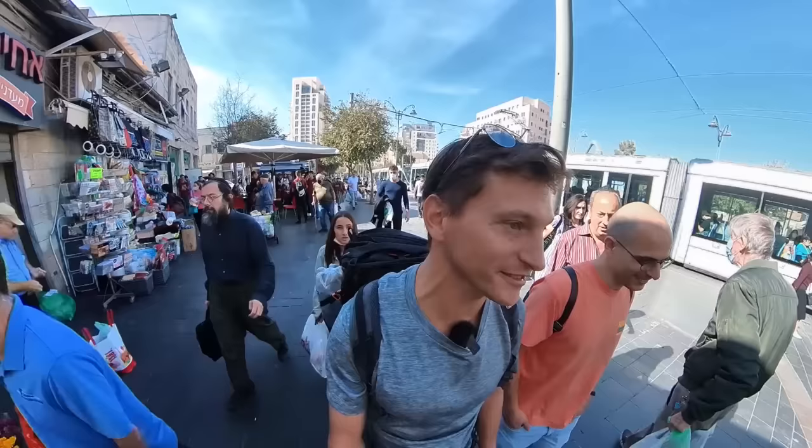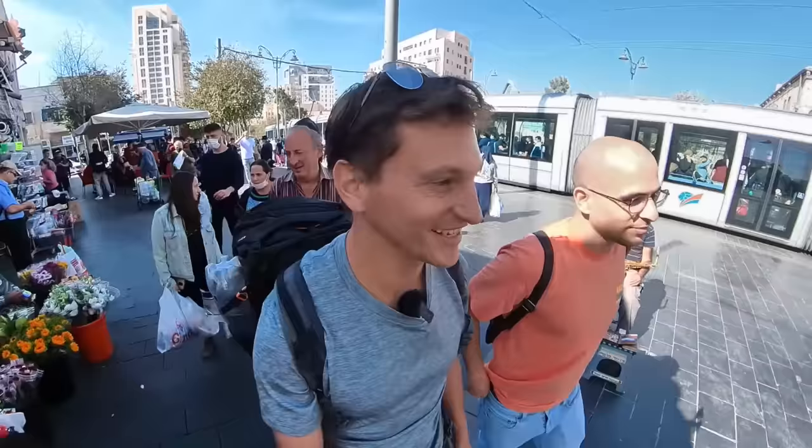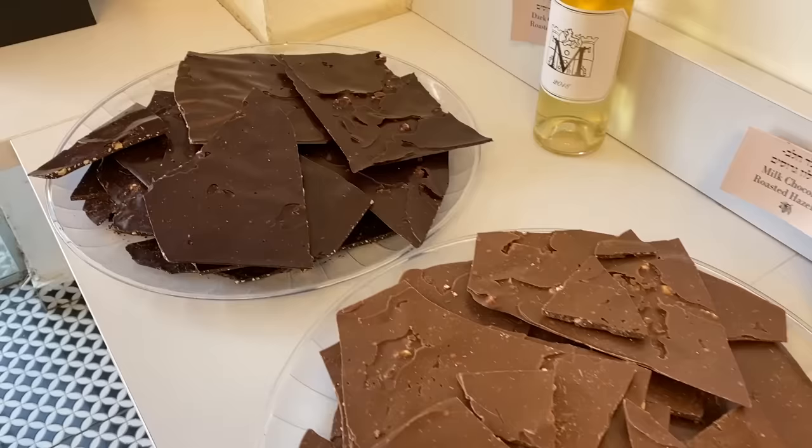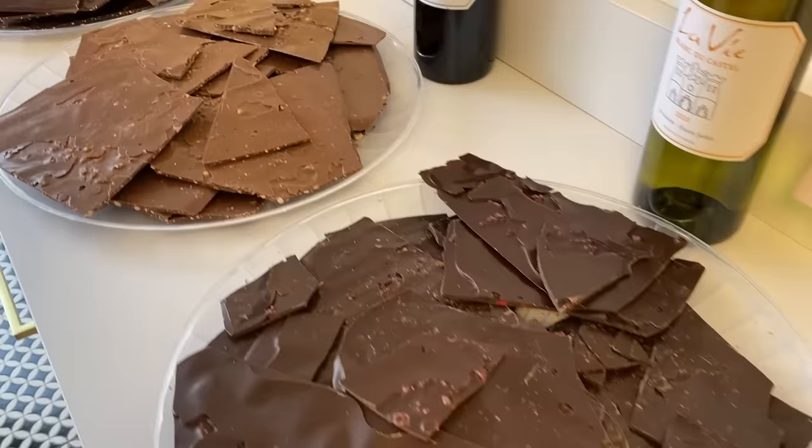For Israelis my age and older, the first thing that pops into our head when we think about markets is cheap and good quality fruits and vegetables. But the markets have changed, and today you will find more boutique shops and places to eat.